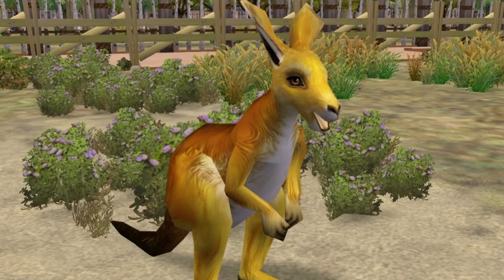Red kangaroo. The red kangaroo is among the largest members of the kangaroo family. Kangaroo is the common name for a group of mammals found in Australia and neighboring islands. Kangaroos are marsupials, a type of mammal that gives birth to undeveloped young. In kangaroos and many other marsupials, the young are carried and nurtured in a special pouch on the mother's body.